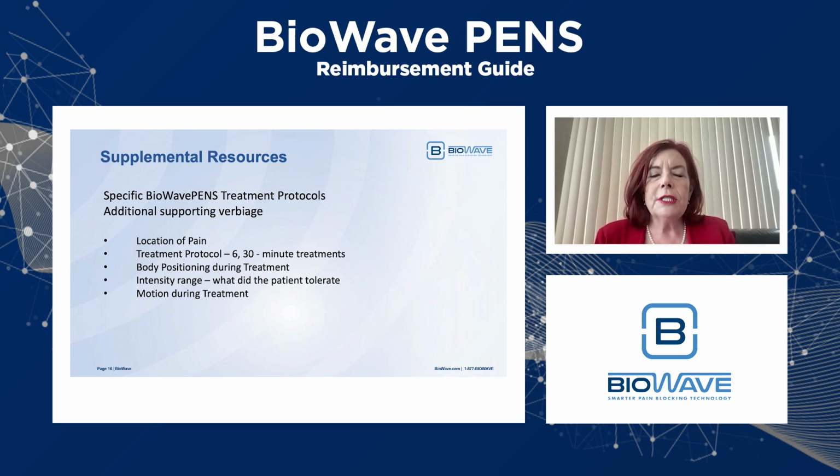Some additional resources that might be helpful when you are doing your appeals are the BioWavePENS treatment protocols. These protocols go into great detail about supporting verbiage that will be helpful in documenting the treatment plan and even potentially the protocol that you are using with this individual patient and why it might be unique. The additional information that you are going to include with this supplemental verbiage is the location of the pain. Specifically, where did you place the electrodes and what was the reason for that location? What type of pain is the patient experiencing?